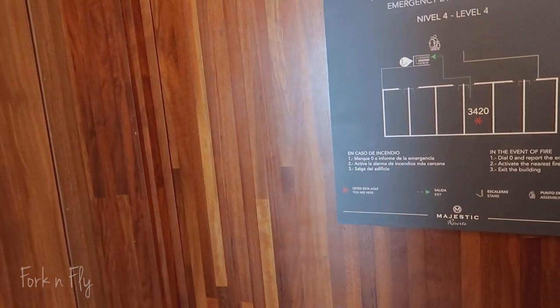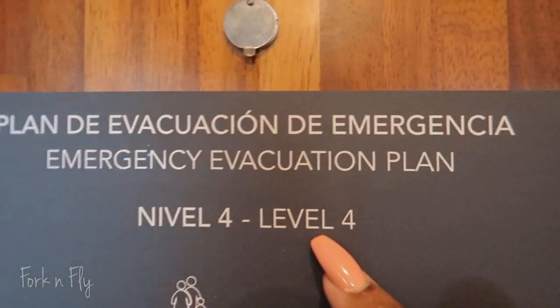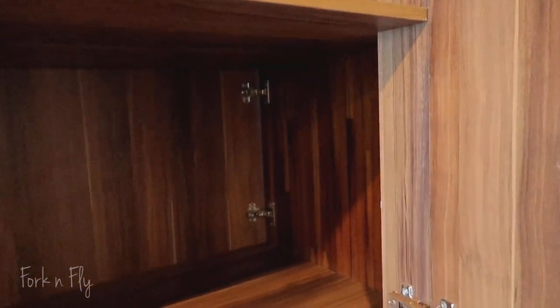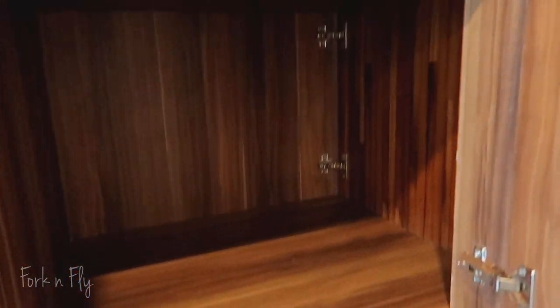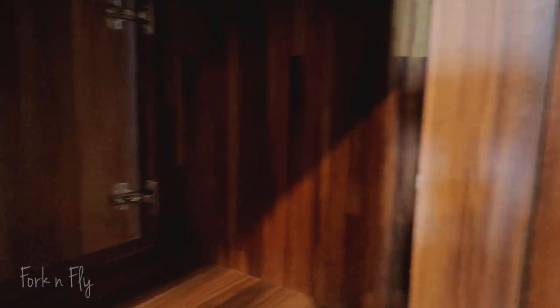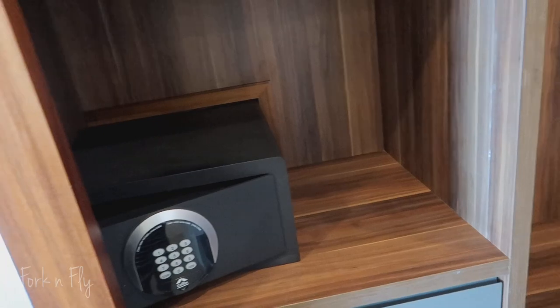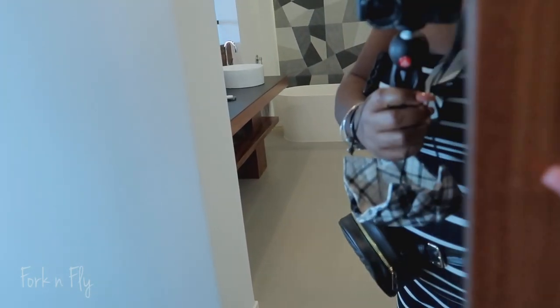Okay, so we're in. We're on level 4. And we have a plunge suite. Ocean front. This is a secret box. This is where you put your food when you're done. They open that side so you're not disturbed. This closet. You got a steamer. You got a safe. You got drawers. Plenty of closet space. Oh, it's his and hers.